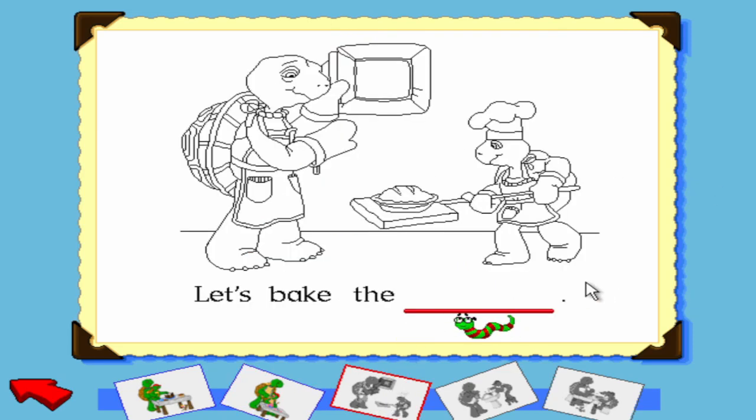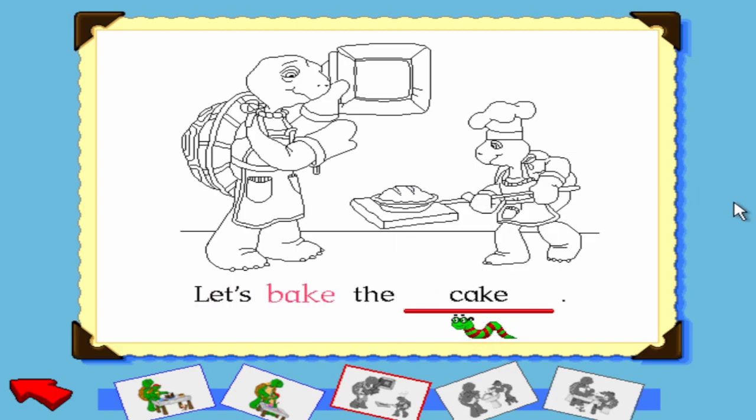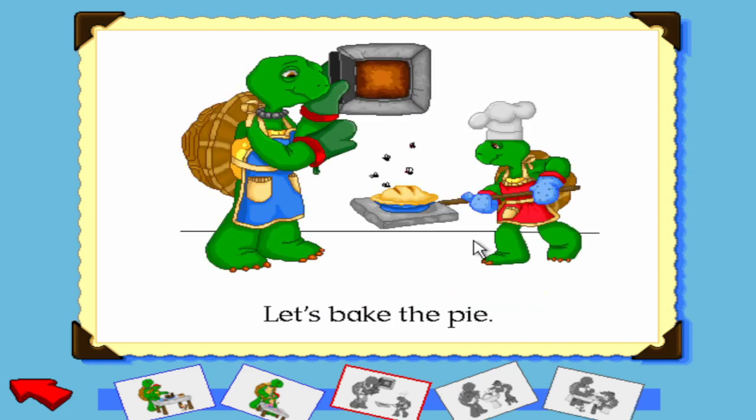Fill in the blank to make a sentence about this picture. Cake. Let's bake the cake. That sentence doesn't match the picture. Click me to pick another word. Pie. Let's bake the pie. You got it!